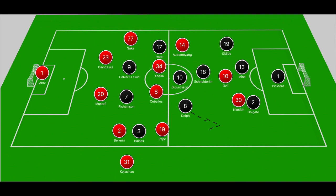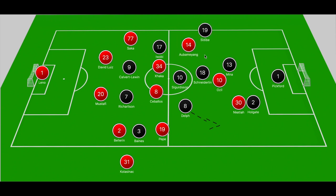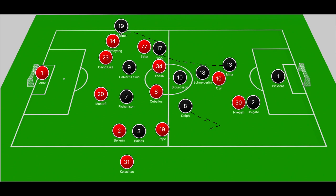You had Mina pushing forward from center back, and as Ozil looked to get across him, you were able to see Mina split Xhaka and Aubameyang to find Iwobi ahead of Saka. And when he received that ball ahead of Saka, he was able to push it into the path of Sidibe breaking forward. And although Aubameyang did react and track back well, he was able to make a tackle that conceded the corner kick that Everton eventually did convert from.